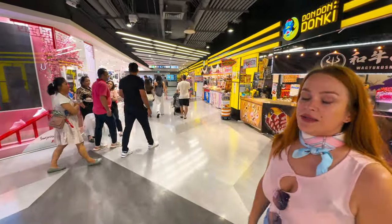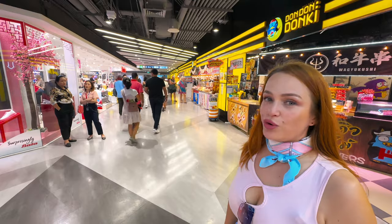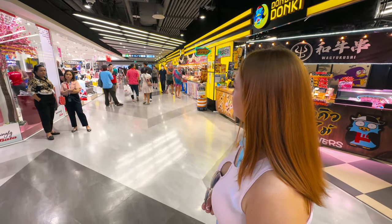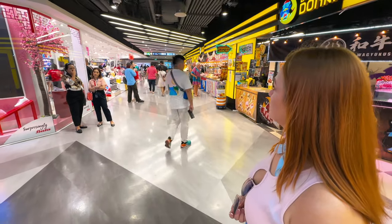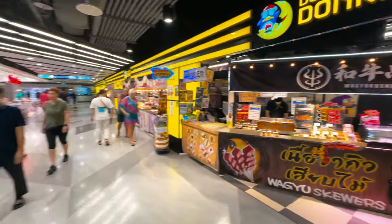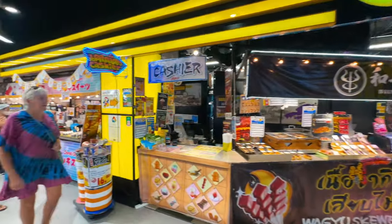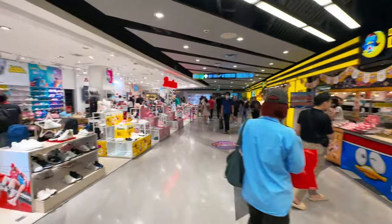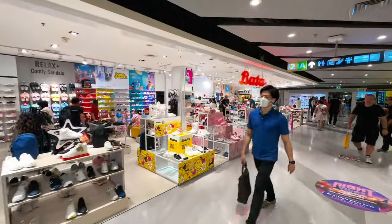So this is the main entrance of the mall because it's right next to the train station. And there is a downstairs, so I think we're going to try to find the escalator down. But let's continue moving forward. As you can see, there's a Japanese coffee and street places here. And I wanted to point this out. This place is called Bata.